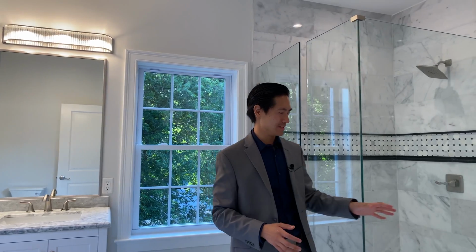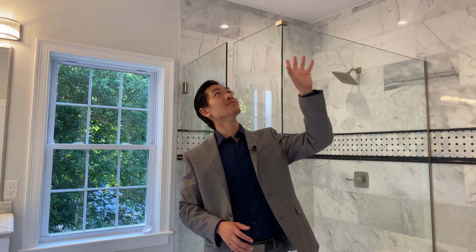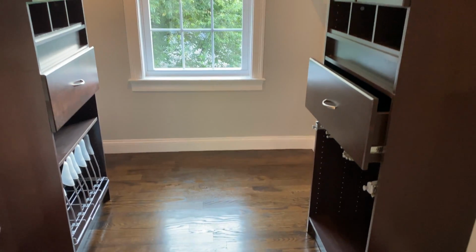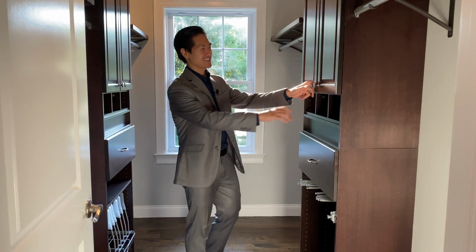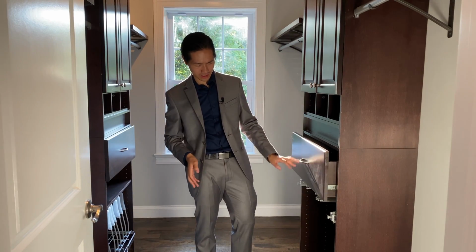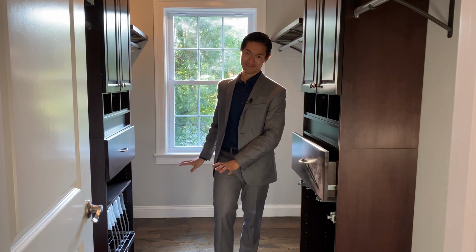You have a very nice jacuzzi right here, along with the same cool Bluetooth bathroom speakers with a night light. And you'll see this walk-in closet for the master bedroom has pretty much everything you could ever ask for. Shelves, racks, cabinets, dividers, drawers for accessories, pants, shoes, everything.